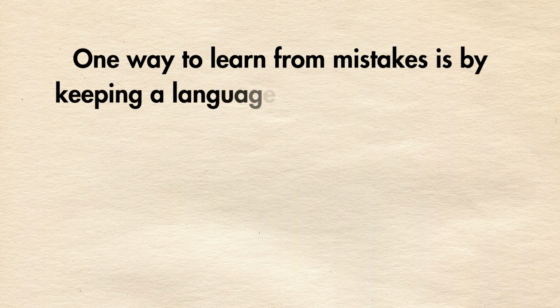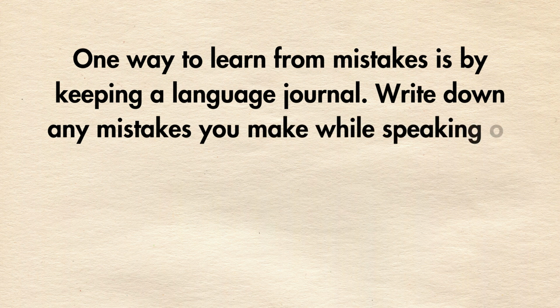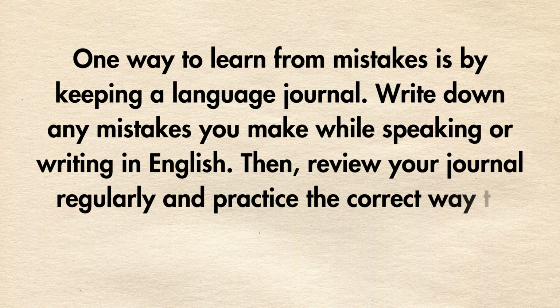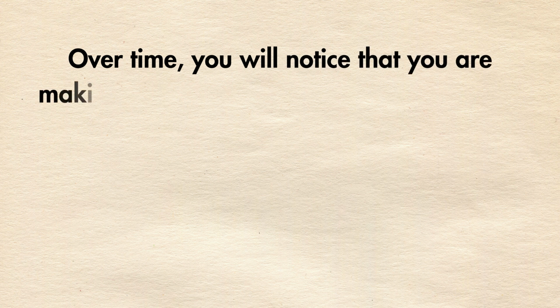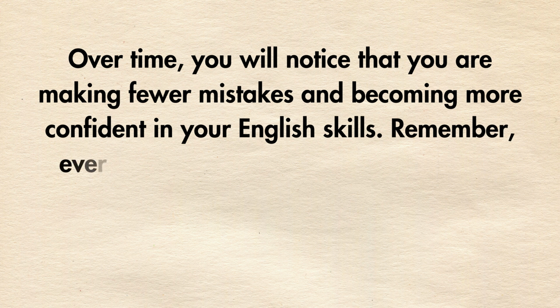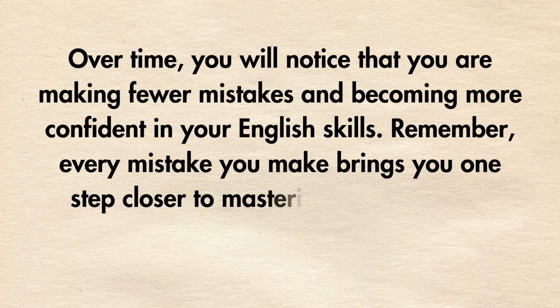One way to learn from mistakes is by keeping a language journal. Write down any mistakes you make while speaking or writing in English. Then, review your journal regularly and practice the correct way to say or write the words. Over time, you will notice that you are making fewer mistakes and becoming more confident in your English skills. Remember, every mistake you make brings you one step closer to mastering the language.